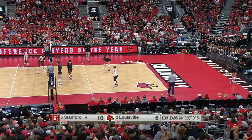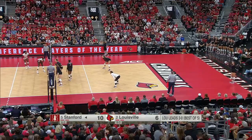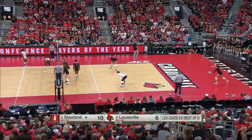Stanford with a 4-point advantage in a must-win set situation to keep this best 3 out of 5 set match alive.